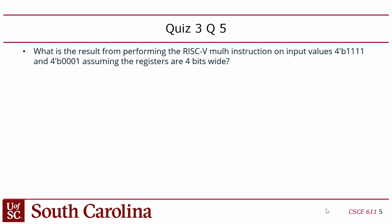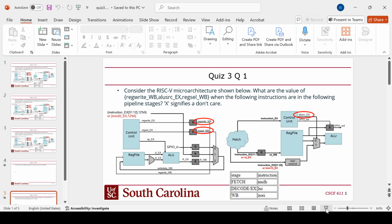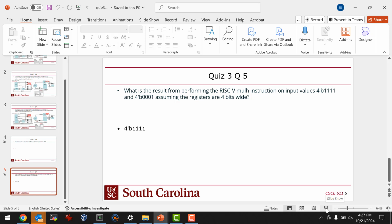So if you do a mulh, the upper bits of the product will be all 1s. If you do a mulhu, the upper bits of the product will be all 0s. That's why mulh and mulhu are different instructions. However, either way, amazingly, the low bits are always going to be the same. It's just the upper bits that depend on whether it's signed or unsigned. Okay, and that's it. Any questions? All right. Okay, so let's continue.